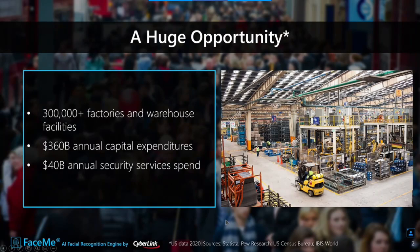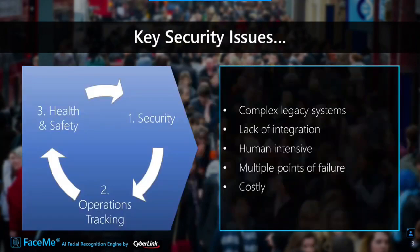There's a huge opportunity. Just look at the sheer number of factories and warehouse facilities in the US. The capital expenditures every year are over $360 billion, and there's $40+ billion spent annually on security services. There's a lot of value in anything that will enable reduction of costs and increase in efficiencies, and we have technologies that we'll present today that show that.